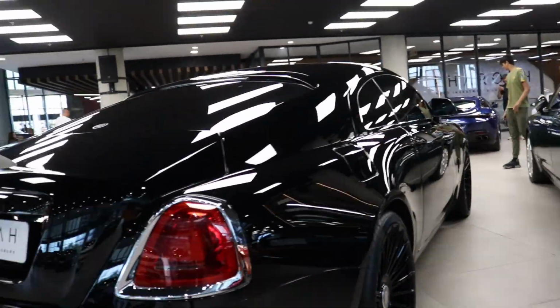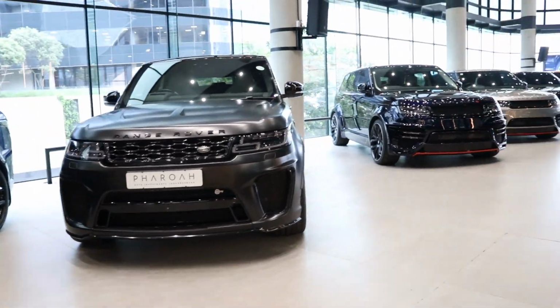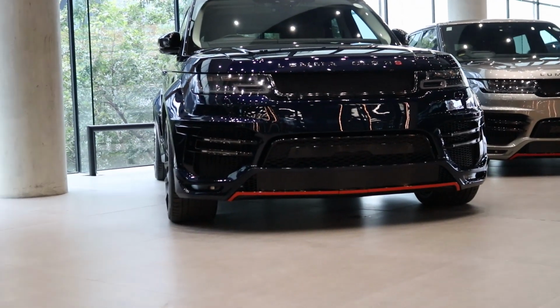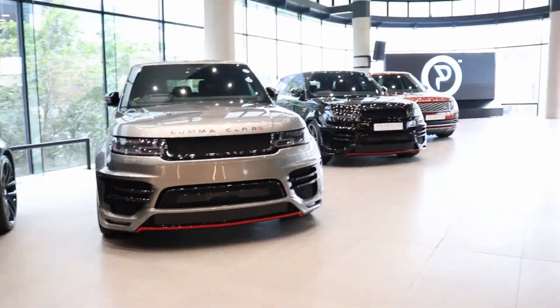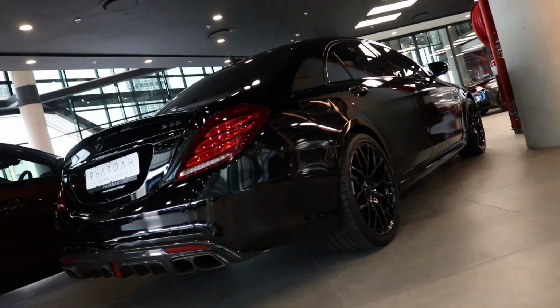My good gracious. Then we have all the Range Rovers, SVRs, the Luma. This one has a Luma kit on it. Mental. I hope I don't get copyrighted for all of the music, but S65.